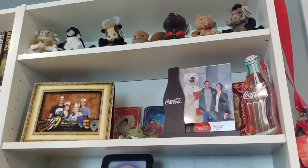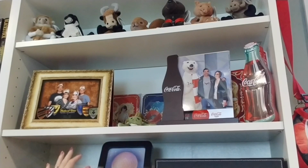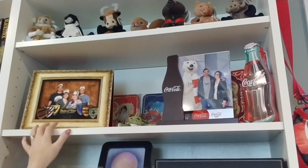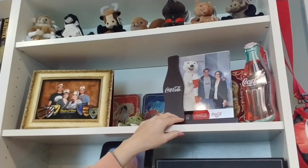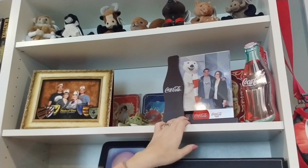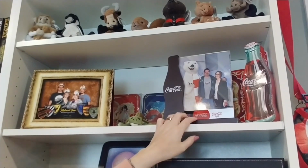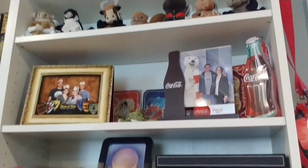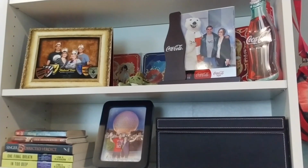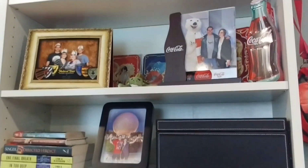On the very top shelf, we have just a bunch of Coca-Cola Tie Bears. This has not changed. Then we have just some display items. So this is when we went to Orlando last September with some friends. We went to Medieval Times as one of our nights. This is from when Andrew and I went to the World of Coca-Cola in Atlanta, Georgia. That's from, I think it was 2010 we went there. And that light's reflecting bad. I'm sorry. And then we just have a few miscellaneous Coke stuff that I don't really care that much about. So we've kept it.